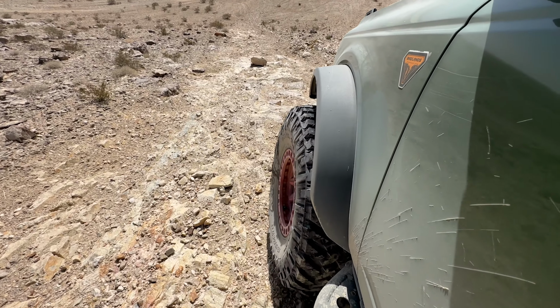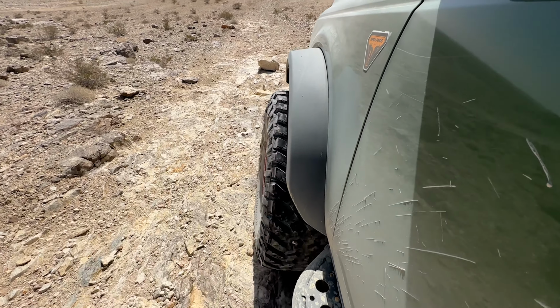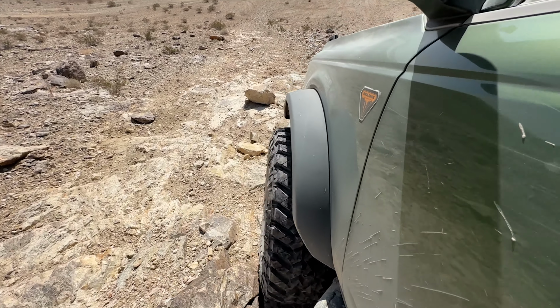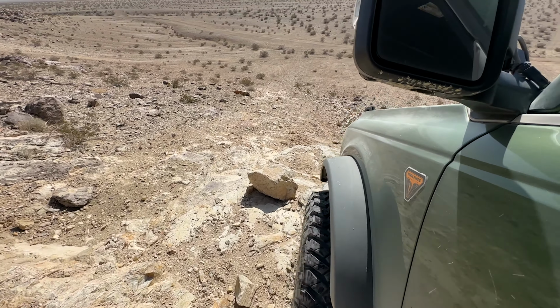Hey everyone, I do want you guys to check out the bulge in this tire. That's at about 17 pounds of pressure. I thought these tires were amazing, and I do plan to do a full review on it, just so you know. Coming soon. That's almost 30, guys.